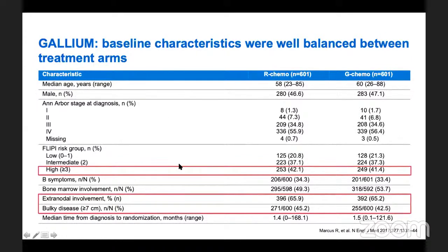So in this study, these are the baseline characteristics. FLIPI score high: almost 42% of patients had high FLIPI scores.